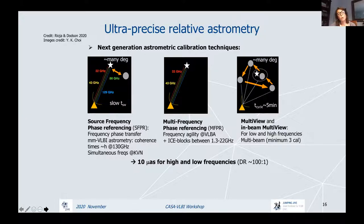In this case you also need to observe a reference source and switch between your target and the reference to correct for the ionosphere. But you could also, in multi-frequency phase referencing, use just your target source and include in your schedule iono blocks to correct for the ionosphere. One of the latest techniques, developed by Rioja and Dodson, is the multi-view technique, which instead of using just one reference source uses many around your target, at least three, and cycles around them. That method could be used for both low and high frequency ranges. If you want to correct for planar effects, you just need three. But if you want to go to higher curvatures to correct for a higher order, you need to observe more calibrators.